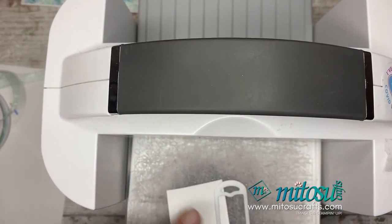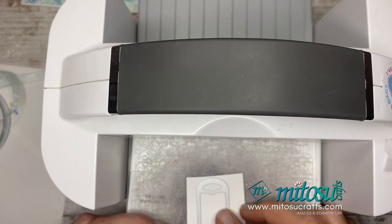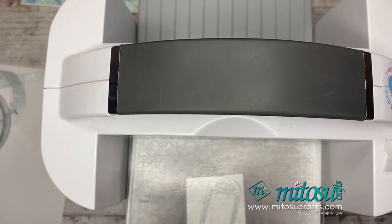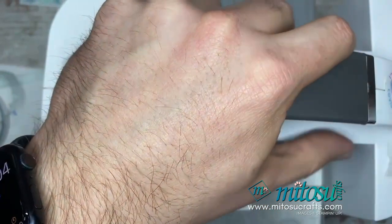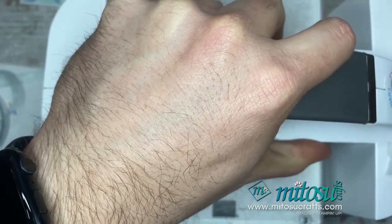Yes, Jay is the fussy cut master. I'm okay at doing it now as well, but because I'm on camera, it's just easier for somebody to take their time whilst they are off camera.